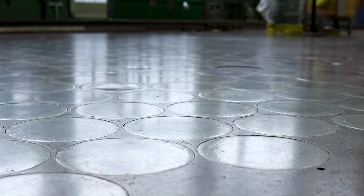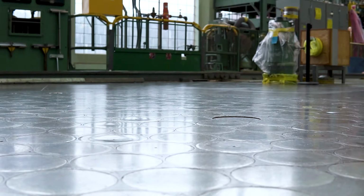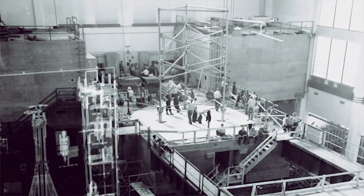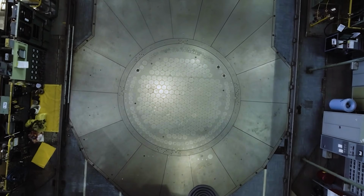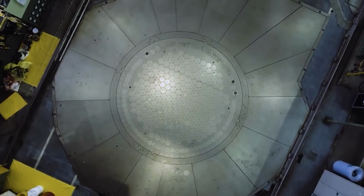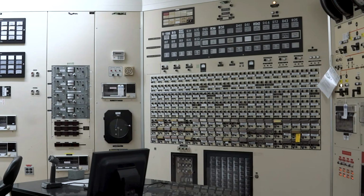What amazed me most was the condition of this facility. It's as if it was operating right now. Someone walked in here, they wouldn't be able to guess this place started operating 66 years ago. After checking out how this reactor was fueled, as well as appreciating the sheer magnitude of his contributions to the world, we were off to check out the reactor control room.